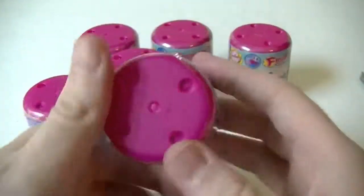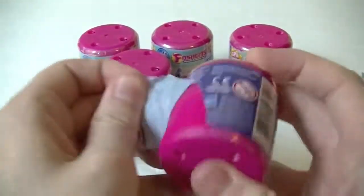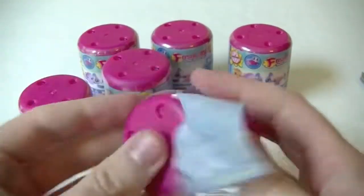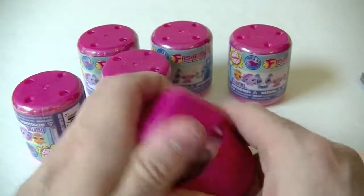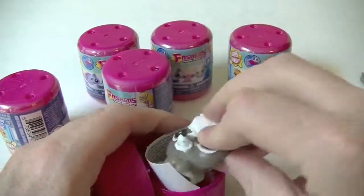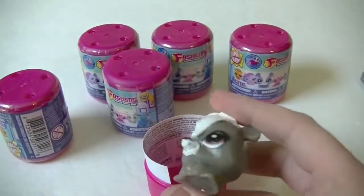And by the way, just in case you guys like to try to peek in the bottom, it's really hard to tell what's in there. The holes just aren't big enough. So there's really not much cheating on these ones. Let's just go ahead and see what's in this first one. It's a pepper! Pepper!